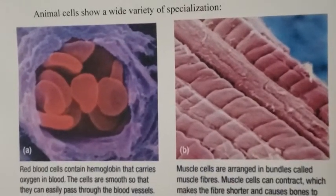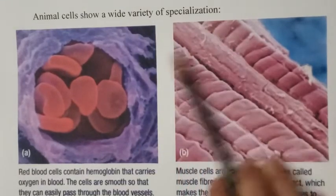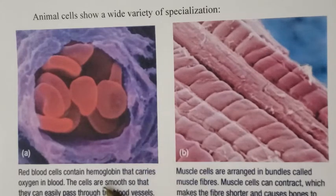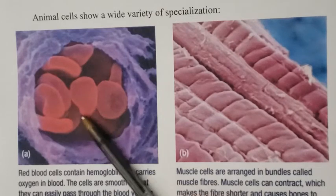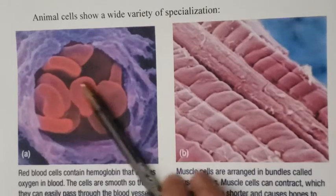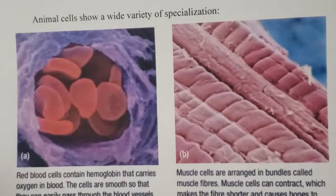Animal cells show a wide variety of specialization. So here's a picture of red blood cells, and they contain hemoglobin that carries oxygen in the blood. The cells are smooth so that they can easily pass through the blood vessels. And they kind of look like a donut shape, but they're thinner in the middle. There's no hole, but they're small little donut shaped discs that slide very easily.